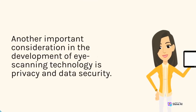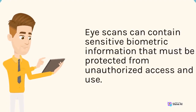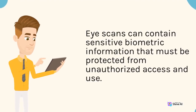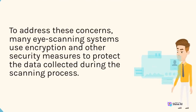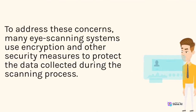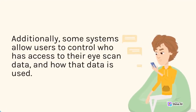Technology is privacy and data security. Eye scans can contain sensitive biometric information that must be protected from unauthorized access and use. To address these concerns, many eye scanning systems use encryption and other security measures to protect the data collected during the scanning process. Additionally, some systems allow users to control who has access to their eye scan data and how that data is used.